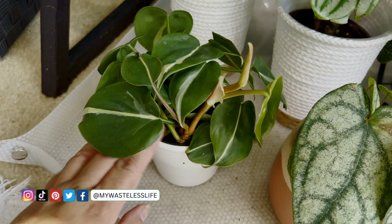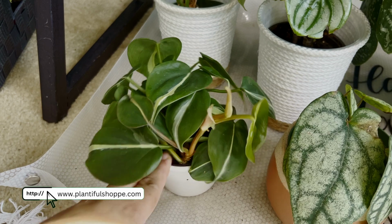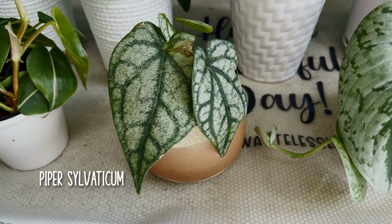And again, like with the Mycans, not sure if I want this trailing or something that I would give something to climb onto. But right now, if I can keep it at this size, I would for as long as I can. And right next to it is my Piper Sylvaticum.